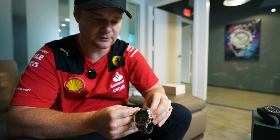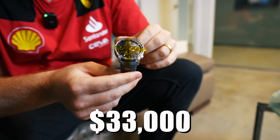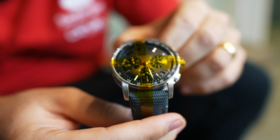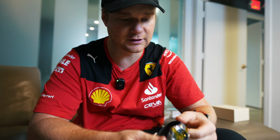This is a 1159 code chrono. This is like such a good value. At retail, they're 51,000 plus sales tax. We're gonna be selling this watch for 33,000. So it's a really good bang for your buck. It's an AP chrono with ceramic, black ceramic case. I think that's my favorite part.